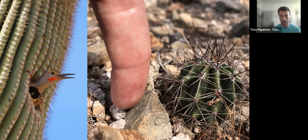170 years is a really long time and a lot longer than I have on this earth. So if we don't take the action now to protect the habitat that this little saguaro is growing in on the right, it's never going to have the chance to make it to be the age that's suitable for this northern flicker to live in it.